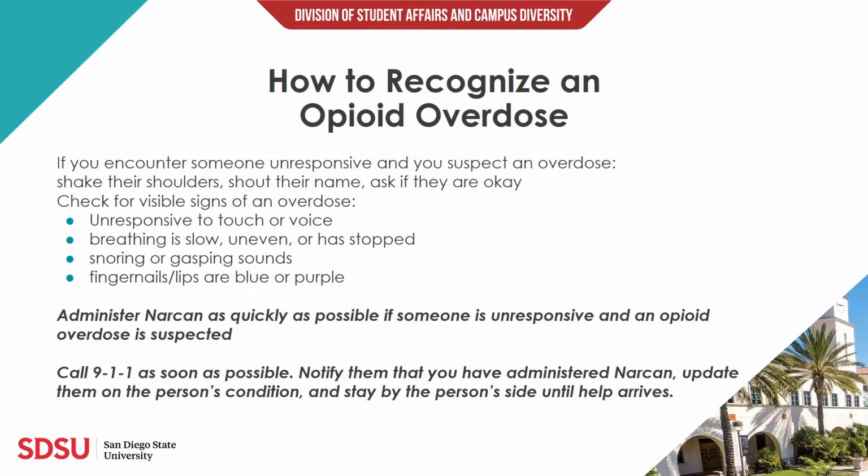Administer Narcan as quickly as possible if someone is unresponsive and an opioid overdose is suspected. Remember to call 911 as soon as possible. Notify them that you have administered Narcan, update them on the person's condition, and stay by the person's side until help arrives.